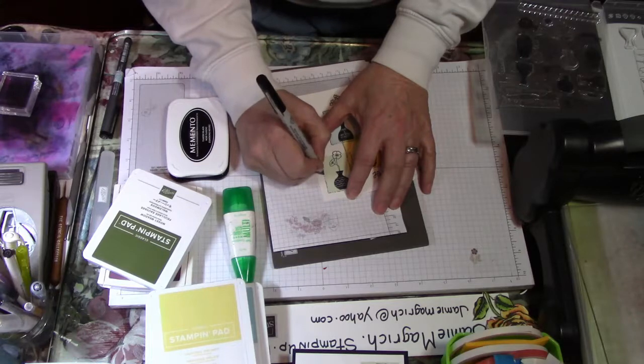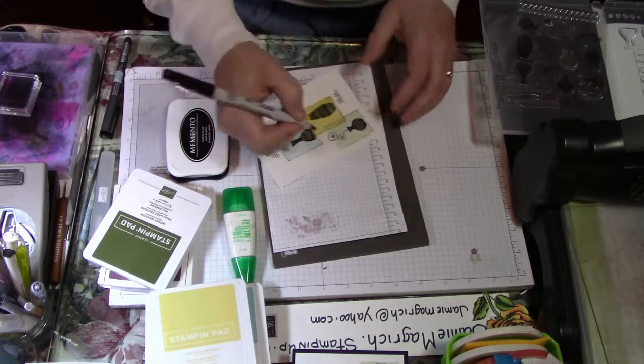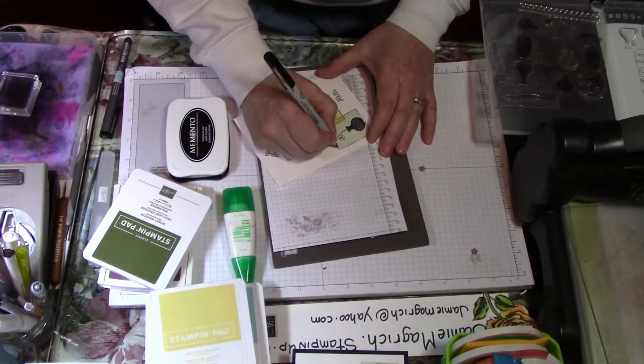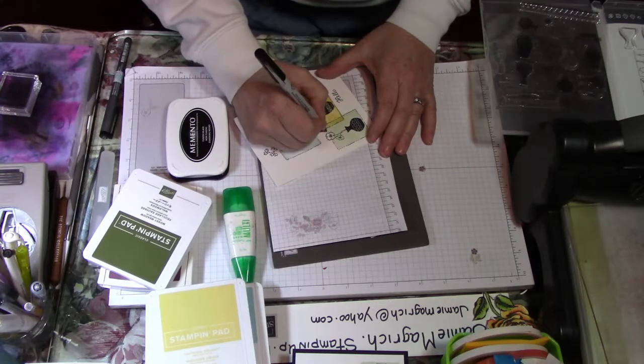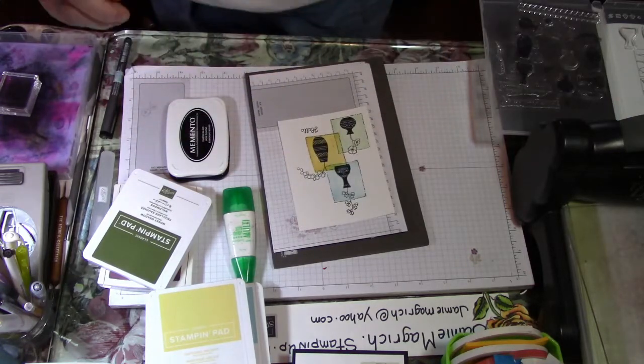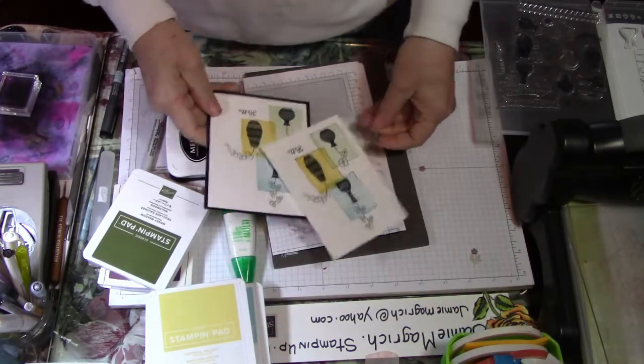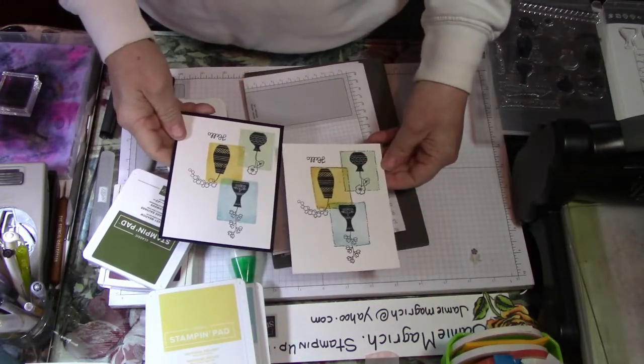And I kind of like this because I couldn't draw a straight line if I needed to, because I have just enough of a little bit of a tremor, and it shows up when I try to draw straight lines and stuff. There we go. So that changed it just a little bit. Adds just a little something else.